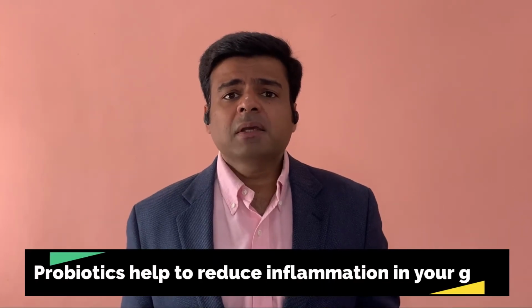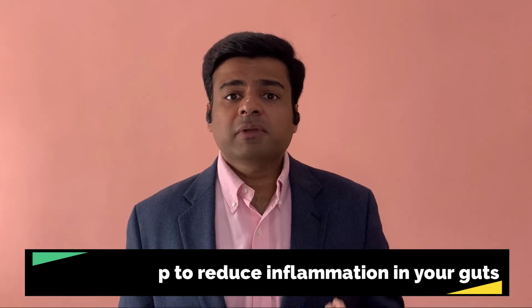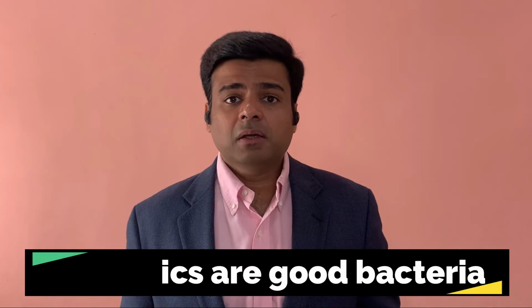So they do it by different ways. The probiotics help to reduce inflammation in your gut. So again, that helps you to get rid of the IBS. The second thing, the probiotics are good bacteria. So they help to rebalance your gut microflora, which again helps you to get rid of the IBS attack. So that's the reason, in your IBS attack, probiotics can be wonderful ways that can help you to get rid of it.